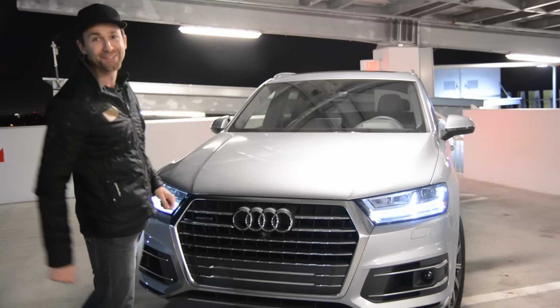Let's start by getting the powertrain out of the way. Taking this 4,938-pound car from 0 to 60 in 5.7 seconds is Audi's very capable and responsive supercharged 3-liter V6, which produces 333 horsepower. It's mated to an 8-speed Tiptronic gearbox. Top speed, you ask? 130 miles per hour.